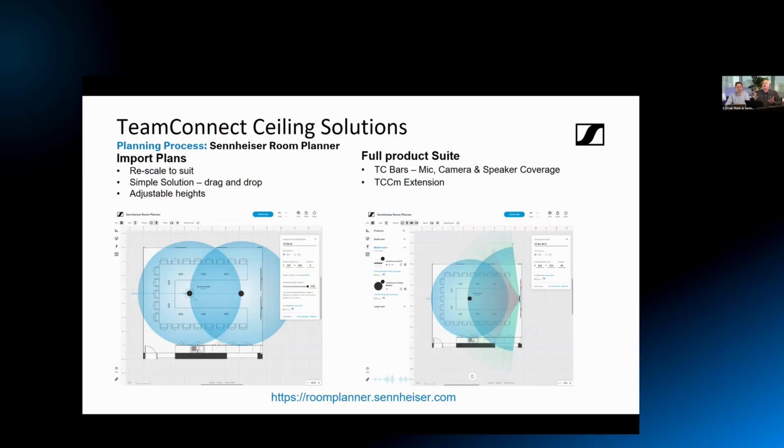If you have a vaulted sort of ceiling, you can also adjust the height of the microphone independently in that space as well. And it's all about, as I say, getting that accurate heat map. We can also bring in other products that we have. With our TeamConnect Bar, for example, we can pop that one in there as well, as you see on the image on the right there. And that will also give us a heat map for the microphone system on that bar.